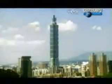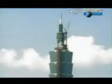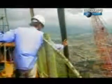Skyscrapers are spreading across the globe. Soon the title of the world's tallest building will be taken by this massive structure in Taiwan. It's called Taipei 101, an astonishing 1,670 feet tall, nearly 200 feet higher than the Petronas Towers. The skyscraper began in the US, but now the skyscraper is a global phenomenon. But the big change is still to come.